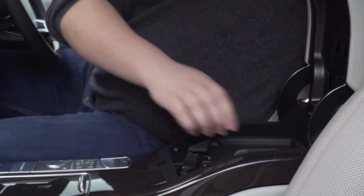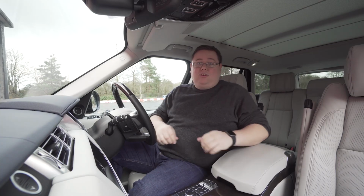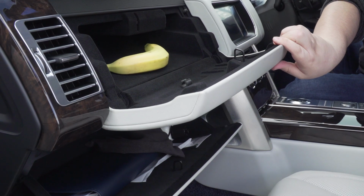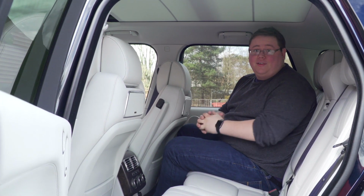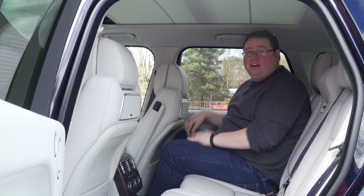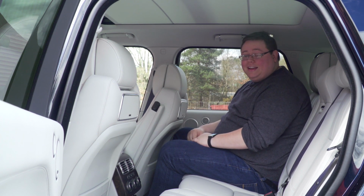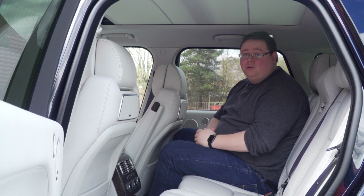There's plenty of space here under the central armrest, which can also function as a fridge, and you get not one but two glove boxes, ideal for storing documents or in our case a light snack. Anyone sitting here in the second row of seats also gets a very good deal, because even if you're sitting behind a very tall driver, and I'm quite a large person, I've still got plenty of legroom and headroom. And even if you sit three adults back here, you're unlikely to hear any complaints over long journeys.